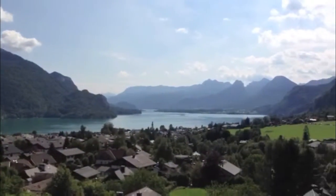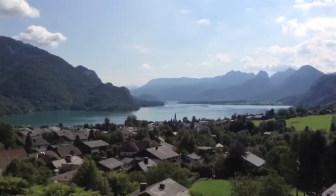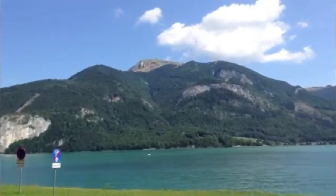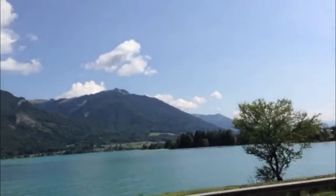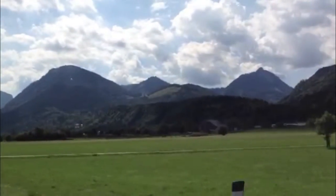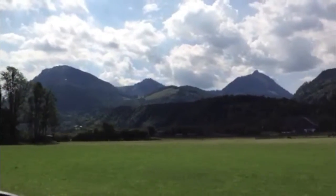This is like an Alpine, Austrian thing, you know? And this body of water that we're looking at is Wolfgang Sea, or Lake Wolfgang, if you're going to be all American about it. Yeah, and so we just drove along the countryside. This is just what you view when you drive around the countryside outside of Salzburg, Austria. Just beautiful mountains. The air feels so clean.